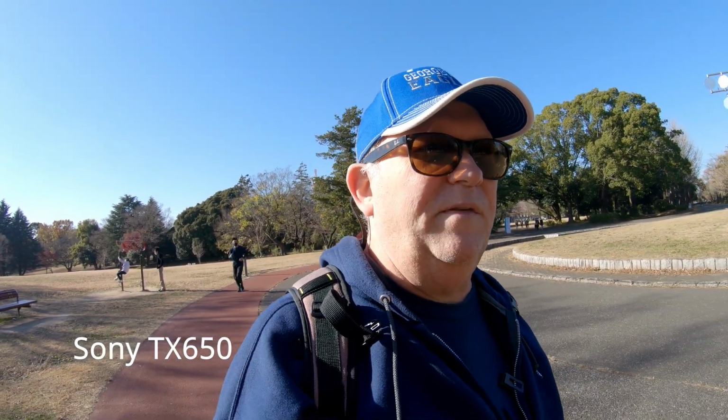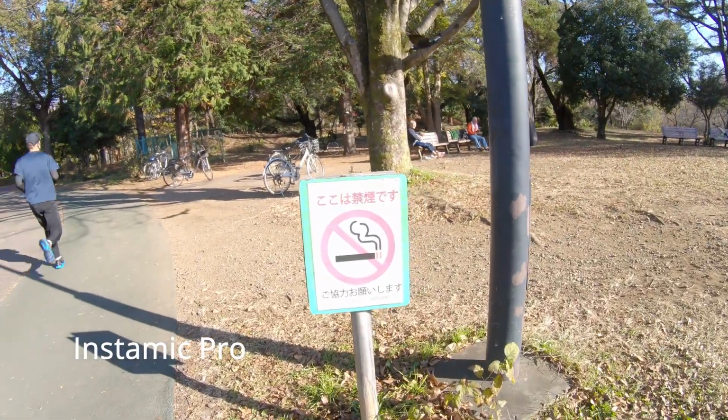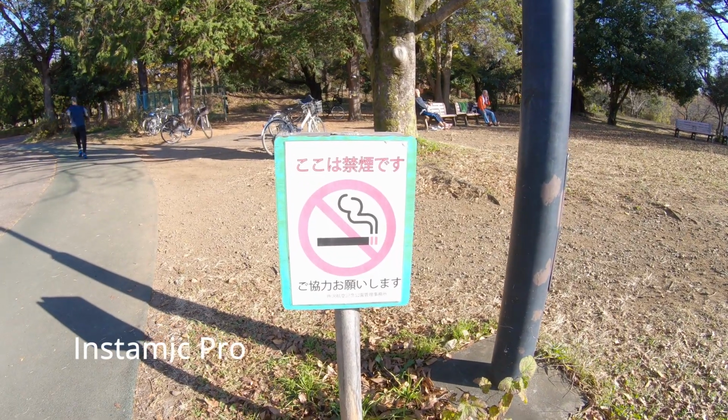Okay, no smoking in this park, for those of you who are curious. There's a no smoking sign.